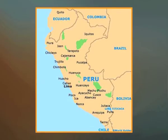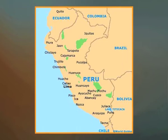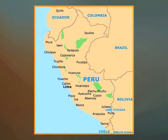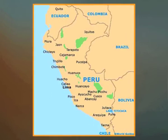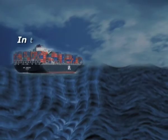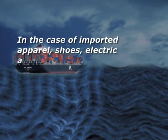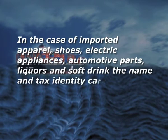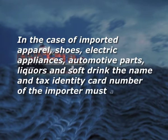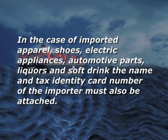Recently announced Peruvian regulations require all imported foreign products to bear a brand, a name, country of origin, and an expiration date clearly inscribed on the product. In the case of imported apparel, shoes, electric appliances, automotive parts, liquors, and soft drinks, the name and tax identity card number of the importer must also be attached.